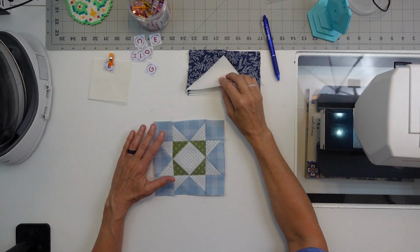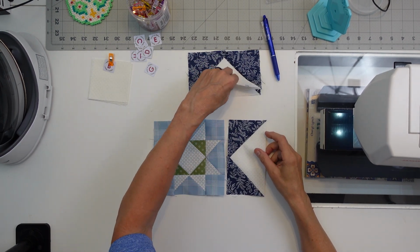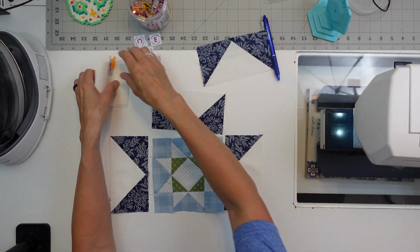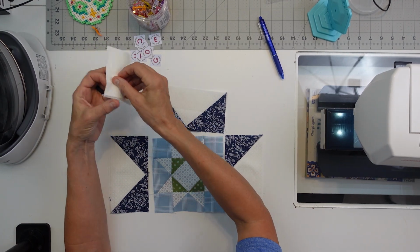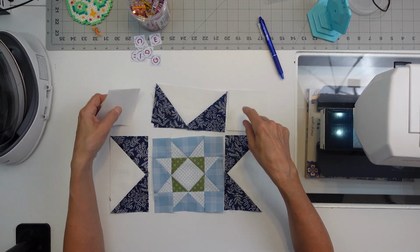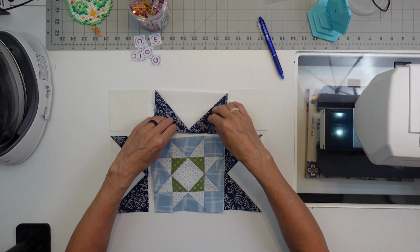All right, there's my center block complete, and so what we can do now is take our big flying geese, and this is going to be our center row, and then same thing up here. We're going to have 2 of these rows, and I'm going to take our bees and sandwich that flying goose. Whoops. Make sure you know that your fabric is right side up because it's really hard to tell.